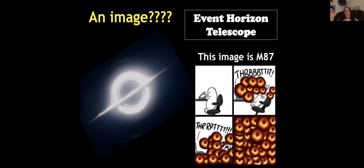M87 is further away. It's another galaxy, but its black hole is a billion times the mass of the sun. So ours is a couple million, it's a few billion, and that factor of 1,000 kind of makes up for the fact that it's further away. And with M87, we don't have all that dust and gas between us and it. So they were able to get the data, and it took them a few years to crunch it, and then it became the meme-worthy image of the first image of the event horizon.